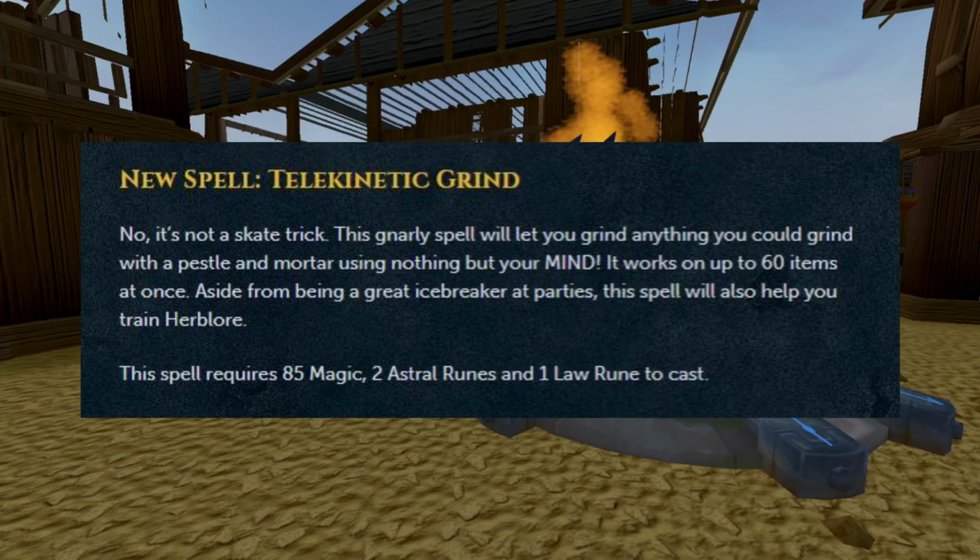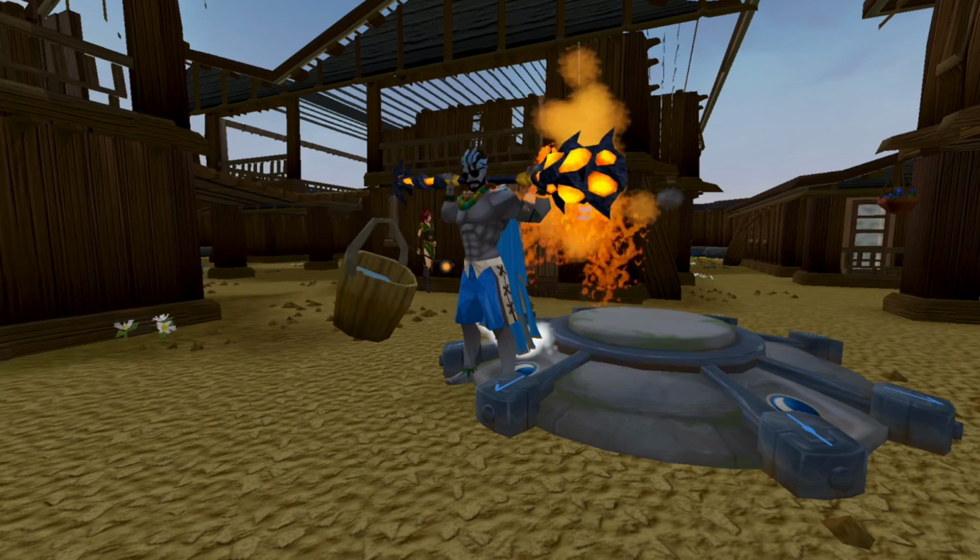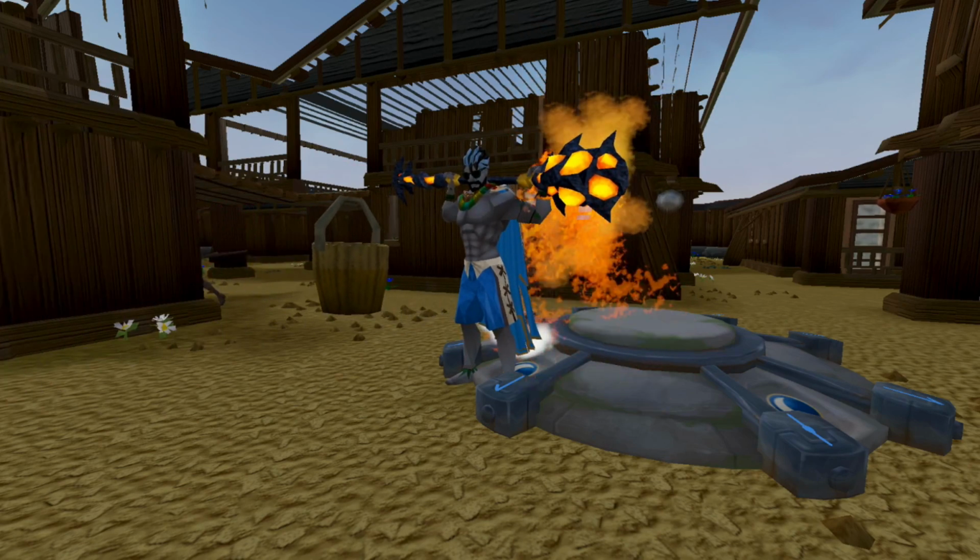And finally we have the Telekinetic Grind. This will allow you to grind up any material that can be ground down at a much faster rate. It requires 85 magic, 2 astral runes, and 1 law rune. That is it for the new Lunar Spells, but there have been a bunch of improvements to the rest of the Lunar Book across the board.